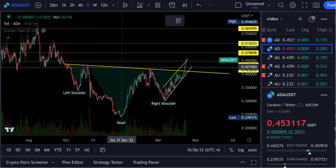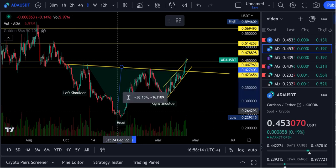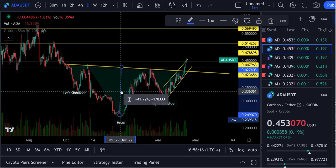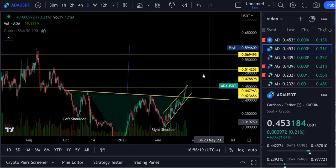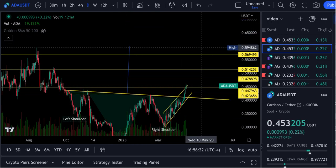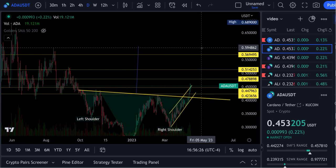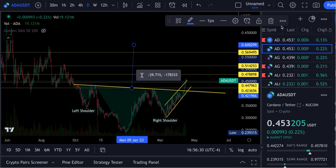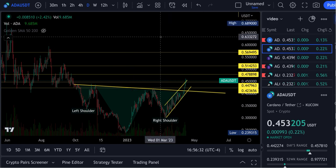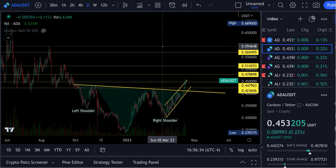But if we take a measured move of this breakout, move this up here, we're looking at coming back up to the 59-cent area roughly, if this plays out. Nothing's a guarantee in anything, that's for sure. You learn that in life. But that would be the measured move of this thing, right up towards the 59-cent area.